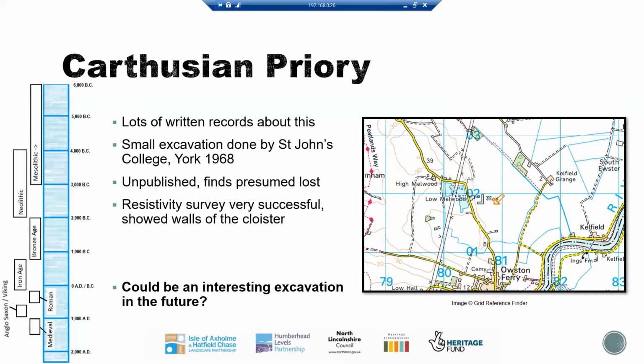when that was carried out, it showed the walls of the cloister really clearly. Indeed, if you are able to look at that area today, it is private land, but if you are able to look across there, you can see the lumps and bumps in the landscape really clearly. So this could be a really, really interesting excavation in the future, should the opportunity ever come up.